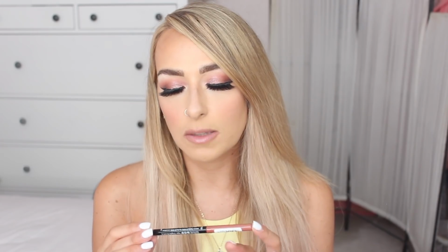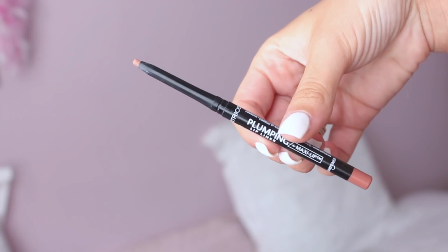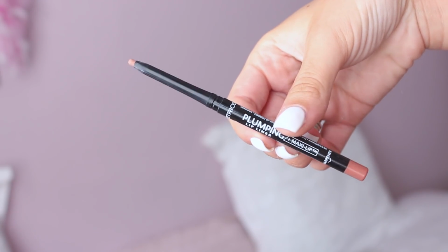Next up is a lip liner. This is from Catrice. These are the plumping lip liners. I really enjoy these. They come in so many different shades, but my favorite one is number 010 Understated Chic. Unfortunately, I can't really wear it right now because I've gotten an awful lot darker from the sun and this is almost the same color as my lips. It does give me a really nice natural lip line when I'm not wearing any makeup.